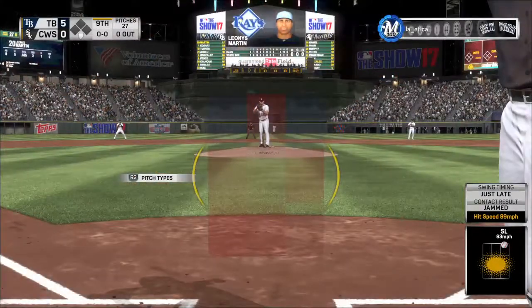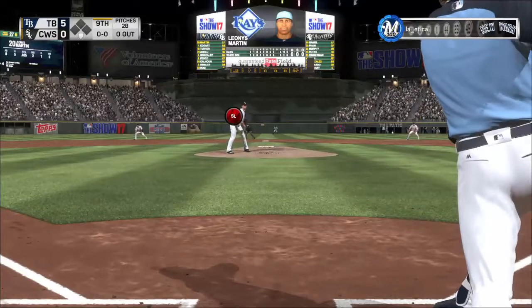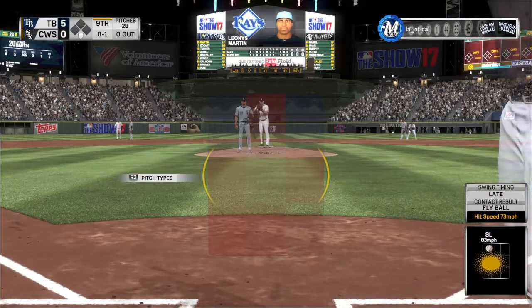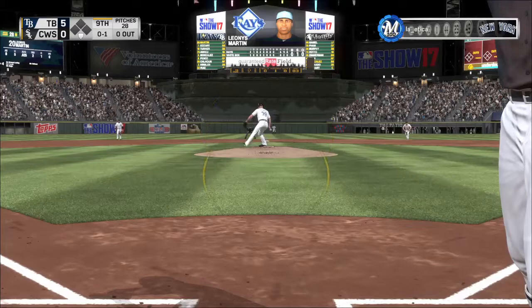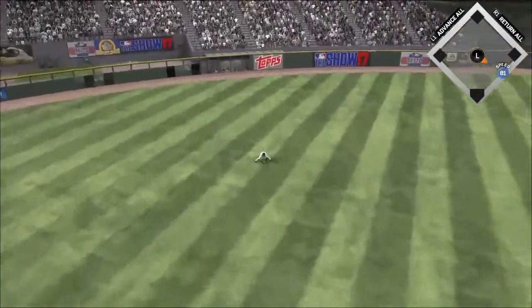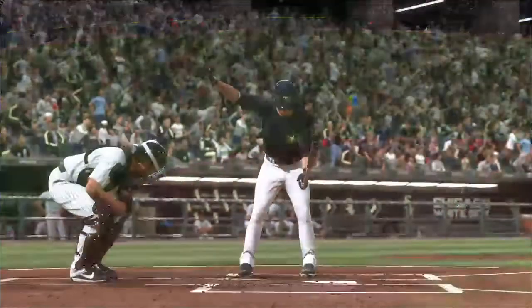Into the box now, Leonys Martin. He's doubled and singled in 4 at-bats in this contest. Leonys. Ball hit high and foul down the left field line. It's strike 1. The windup and the 0-1. Line drive to left. And this inning starts with a solid base hit. So it's a good start to the inning for the Rays as their leadoff hitter is aboard.